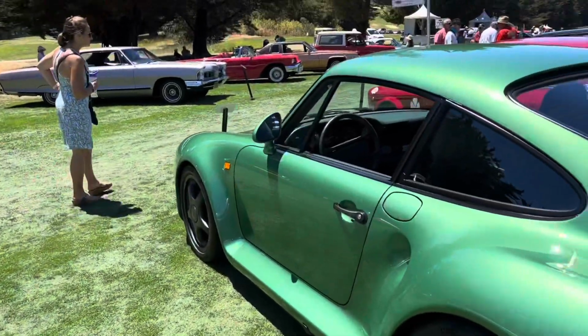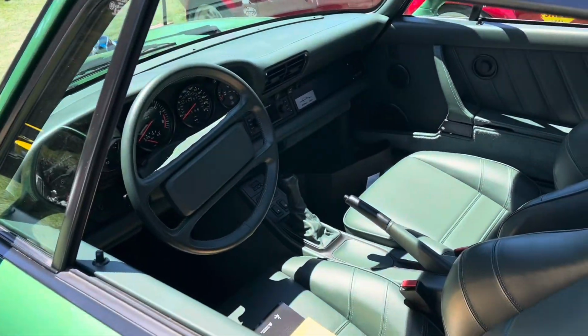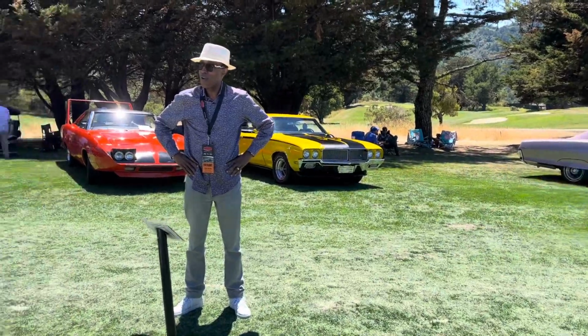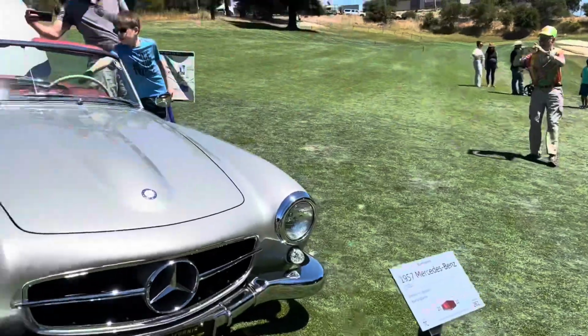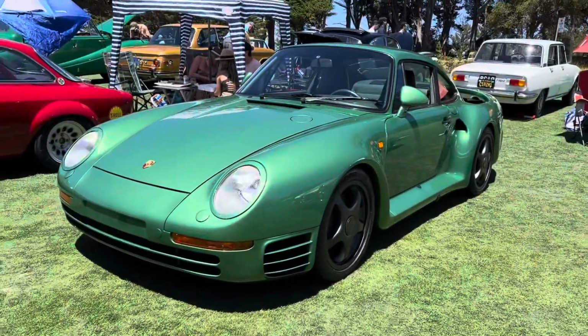Or am I a Mercedes Porsche guy? I got my Patrona shirt on. I see my brother over here. Kel Crane's over there. This is your car, huh? Hey, buddy. You know I noticed that. How you doing, brother? Let me stop the camera. Let me say what's up to my buddy.